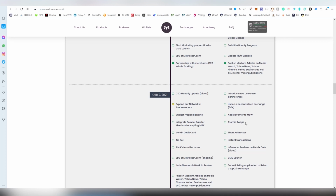Atomic swap support is a very good possibility for just swapping your MRX into Bitcoin or other popular currencies. Atomic swaps are kind of underrated, but they really are the best way to get a lot of these Bitcoins without going through the KYC hoops and loops.